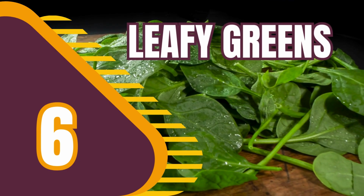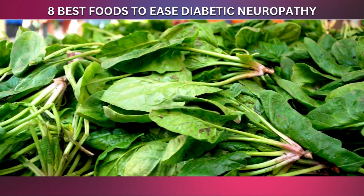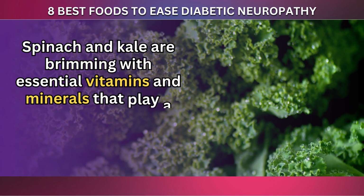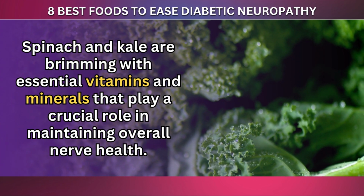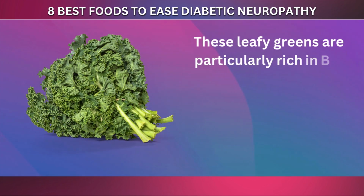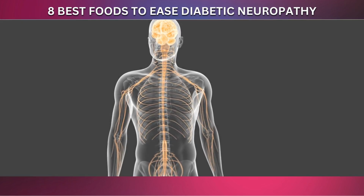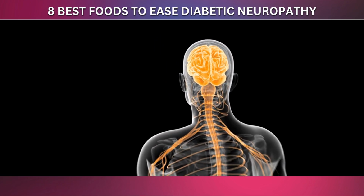Number 6 on our list highlights the importance of leafy greens, particularly spinach and kale. These greens are not just side dishes, they are nutritional powerhouses. Spinach and kale are brimming with essential vitamins and minerals that play a crucial role in maintaining overall nerve health. These leafy greens are particularly rich in B vitamins, including folate and vitamin B6, which are known for their nerve protective properties. They help in the proper functioning of nerves and can aid in reducing symptoms associated with neuropathy.